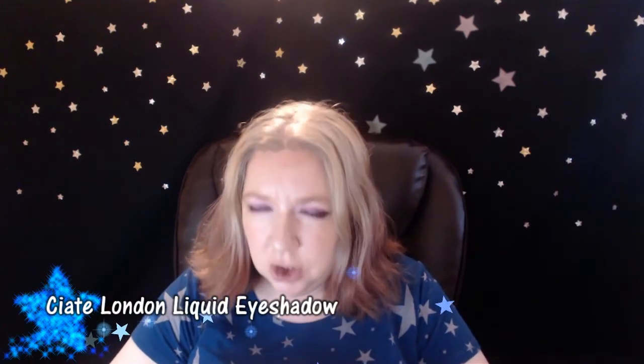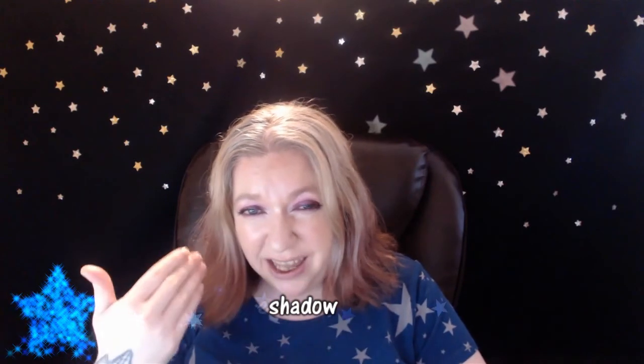The Ciate London Eyelustre Cream Eyeshadow. It looked good in the bottle. It looked good swatched, but on the eyes just didn't really work, and it made me realize I don't really like cream eyeshadows. So that product was definitely a disappointment for me.